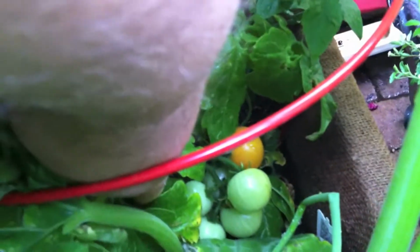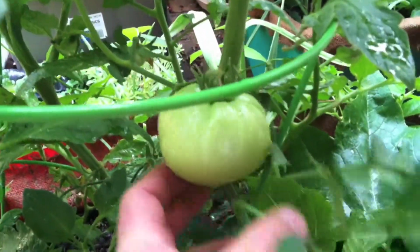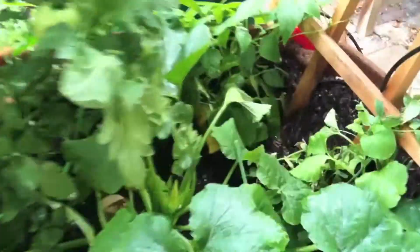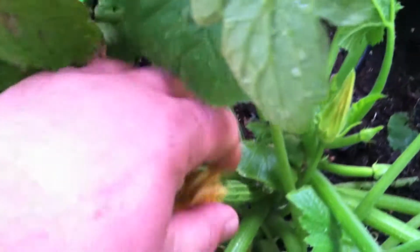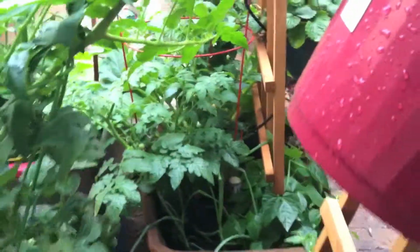And there's plenty of tomatoes on this bush. It's got this one big fruit right here, so I can't wait to pick that one. Squash is growing. You can see the zucchini and the flowers, and then we've got yellow squash in the other planter that's growing really fast too.